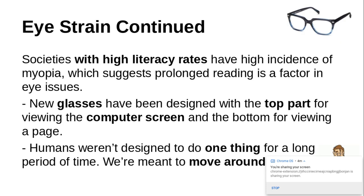Another issue that comes with always staring at a screen is a lot of people are developing myopia. Another word for myopia is nearsightedness, which means you're really good at looking at what's right in front of you very close, but you can't see into the distance because we're staring at a computer screen or a cell phone screen all the time. Our eyes are actually changing and adjusting to only looking at things that are right in front of us. So a lot of us may need glasses in the future.